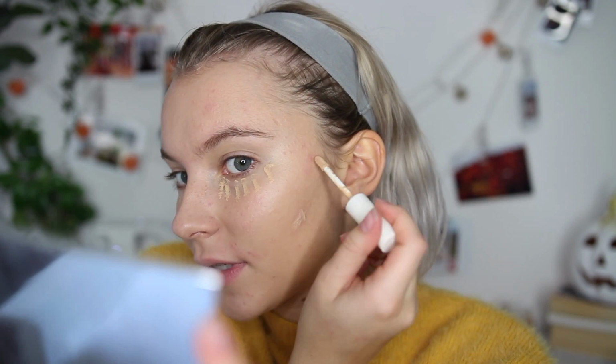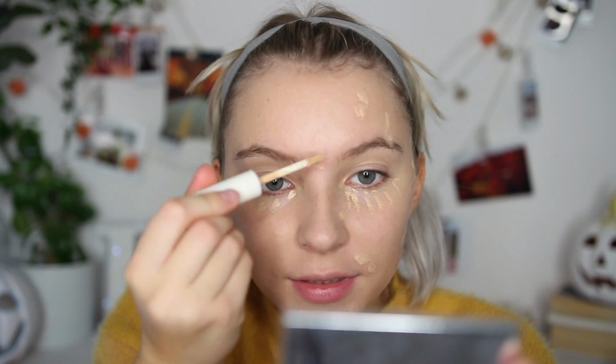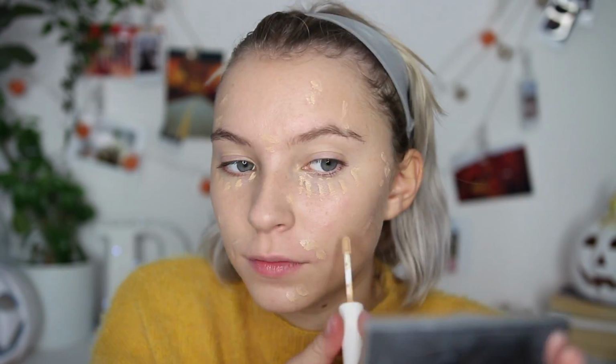So the concealer I've been using recently is this one from H&M, and it's called Cover Up Concealer in Vanilla, and I actually really like it. It's really creamy, easy to apply, easy to blend. So I'm just going in with this under my eyes and then going over any spots that I want to cover extra, which is quite a few, as you can see. And now I just use my fingers to blend it in because I feel like that's easier.